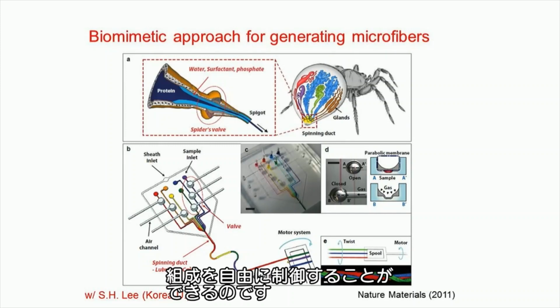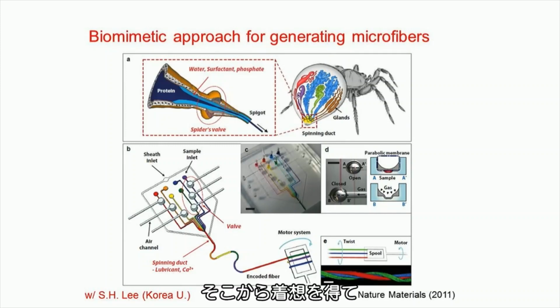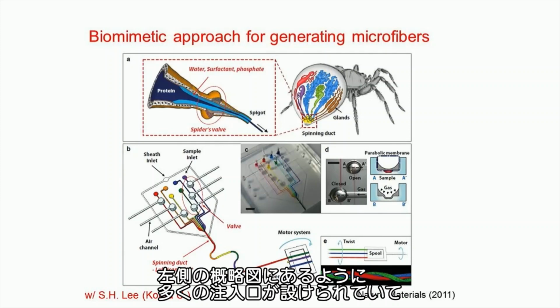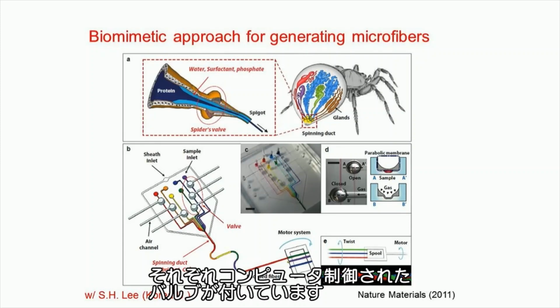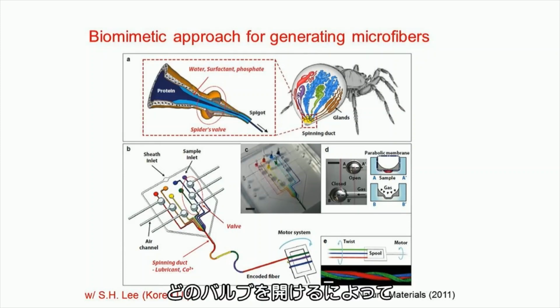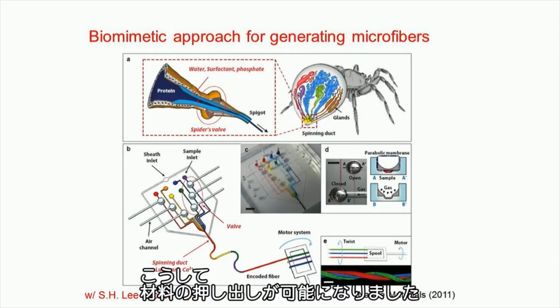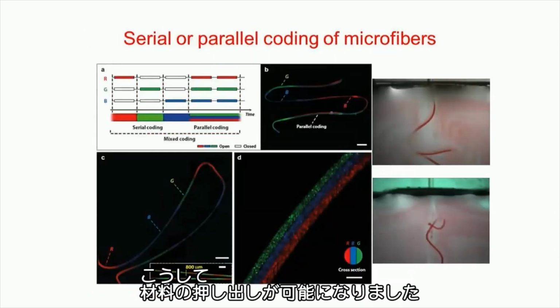Now, taking this inspiration, we can start making fluidic channels, as shown in the bottom here, where this is the schematic where you can see many different inlets on the left-hand side. Each one has a little valve that's computer controlled. And based on which one of these is open, you can start extruding materials that have different chemical compositions.